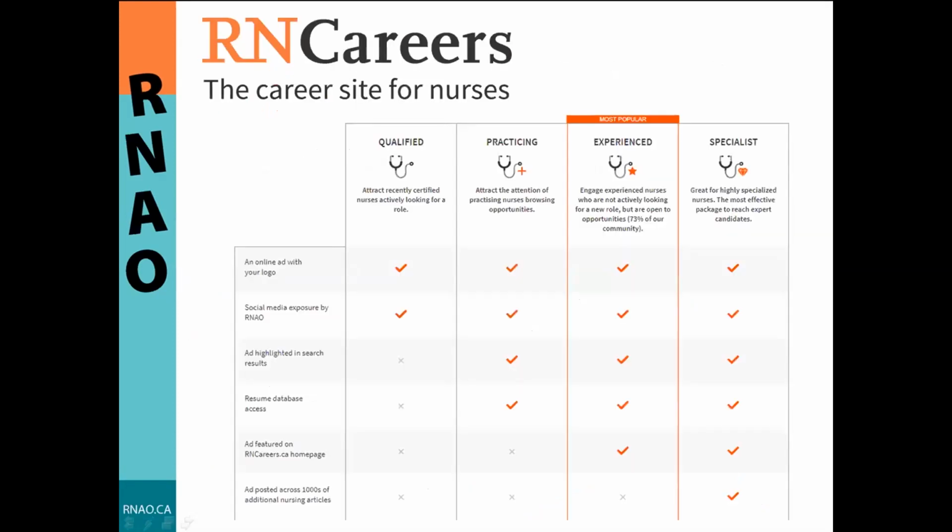So employer users have a variety of options when it comes to posting positions on RNCareers. As you can see from the matrix grid here, it shows you the site's package grading. So we have our qualified package, practicing, experienced, and specialist. As you move up from the beginning, the qualified package, you can see your ad is posted on our site, rncareers.ca.